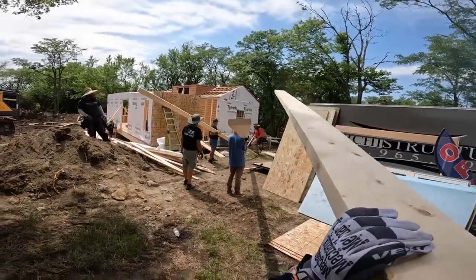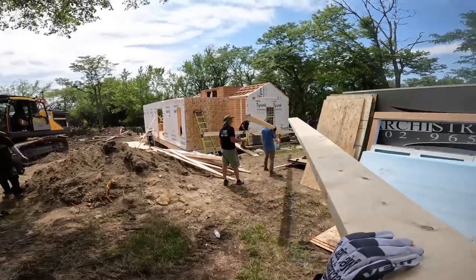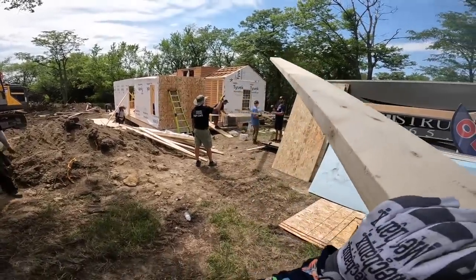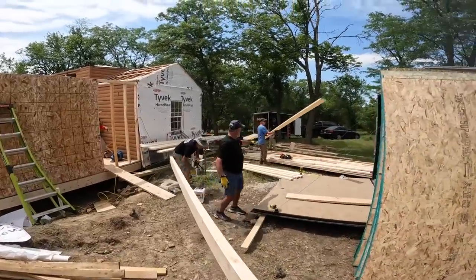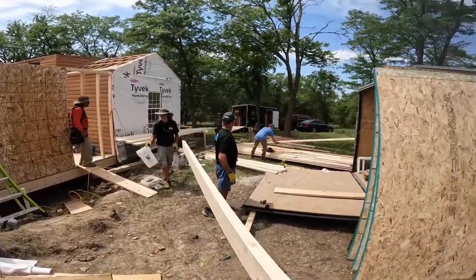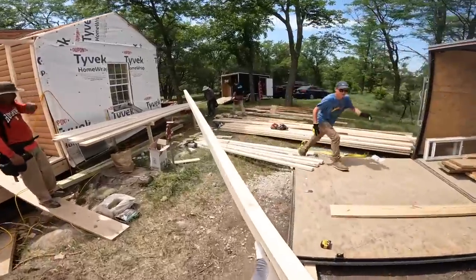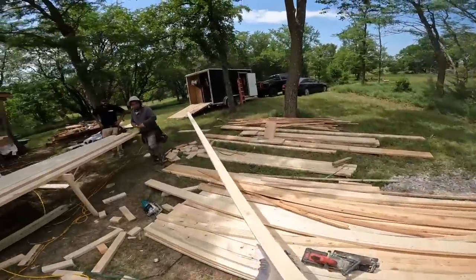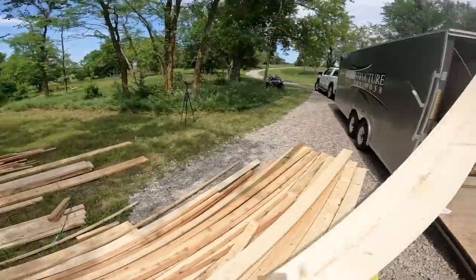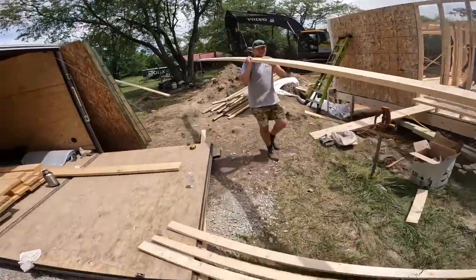Wow, these are long pieces of wood. Good Lord, 20 footers. Not cheap. They said just put them over there. They're just gonna feed them up there as they need them.